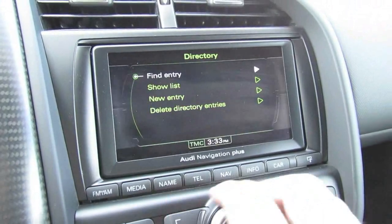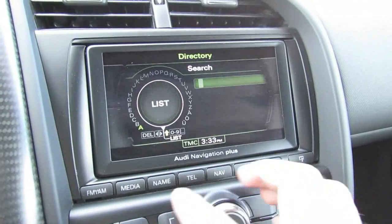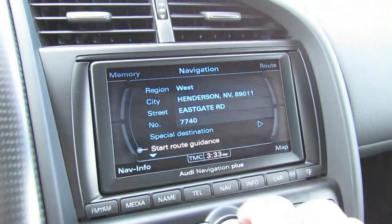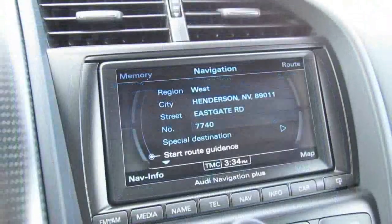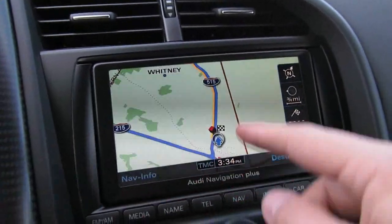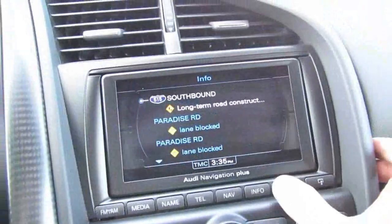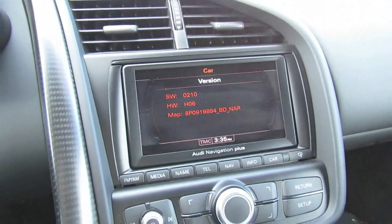The directory for your hands-free Bluetooth telephone. Insert contacts. Your Bluetooth telephone screen. Navigation. Putting it in your favorite places. Navigation info. Route settings. As well as your map. The vehicle also has real-time traffic updates, as you can see by these little blue lines here, and that comes standard with the Sirius satellite radio, as you can see in the little info screen. And car, just basically your navigation identification and things of that nature.